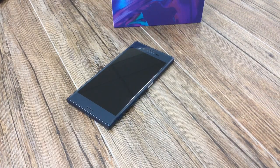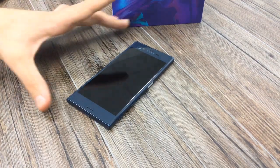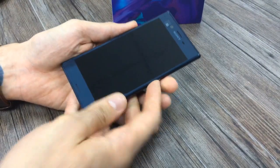A lot of you guys are saying no exploding with Sony, haha. Test out the speakers, test out the camera, test out the performance, speaker test. Yeah, so that's pretty much that, and the phone has booted up, perfect timing.